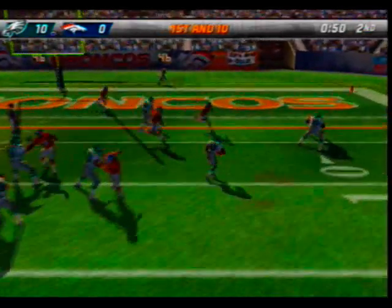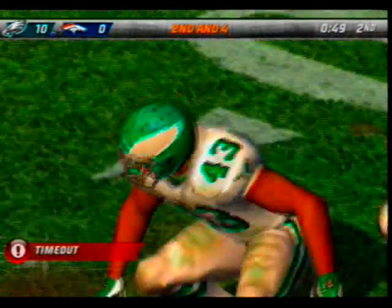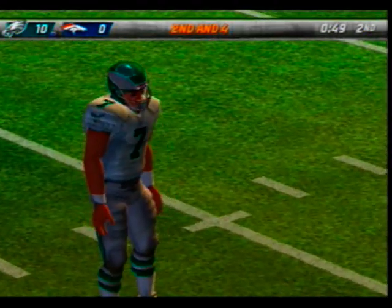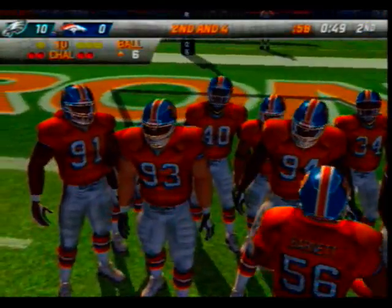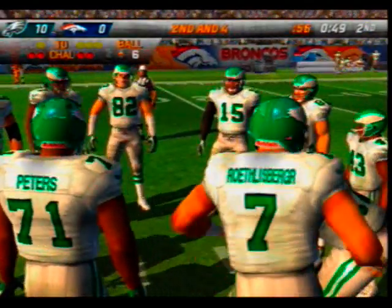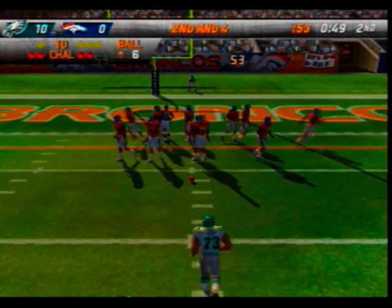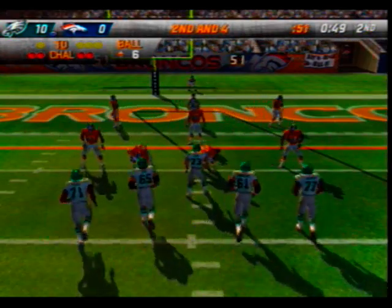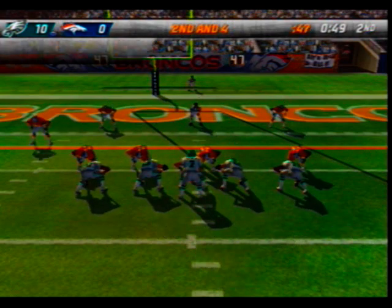Looking upfield. This one will be spotted at the 6. And that's now 3 tackles for him in this game. Six yards to go for a touchdown. The Broncos come out in a dime package.